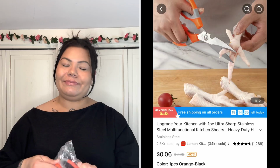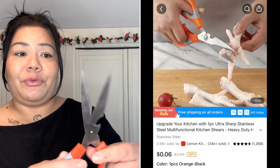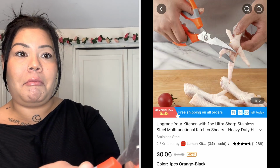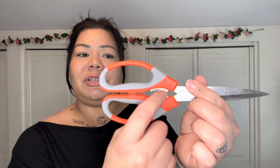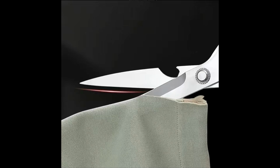Kitchen scissors, y'all. You're not even gonna believe this, but these were 7 cents. These were 7 cents, and these feel like a really nice sharp pair of stainless steel scissors, and it even has this in the middle. I'm not really sure what that's for, but I know it's for something. Oh, and it has this too, which I think is a bottle opener or something like that. Anyways, just a nice little pair of kitchen scissors.